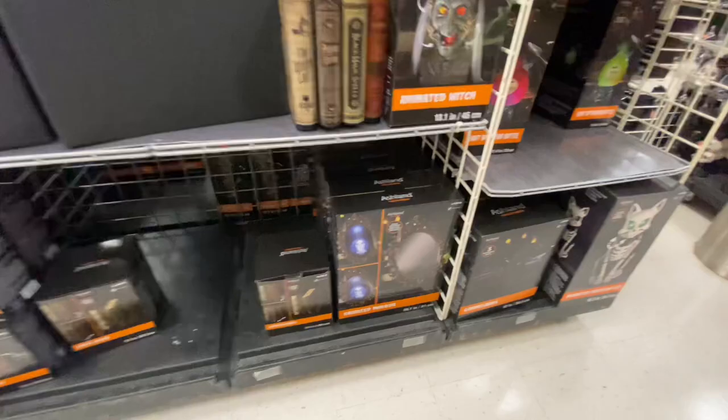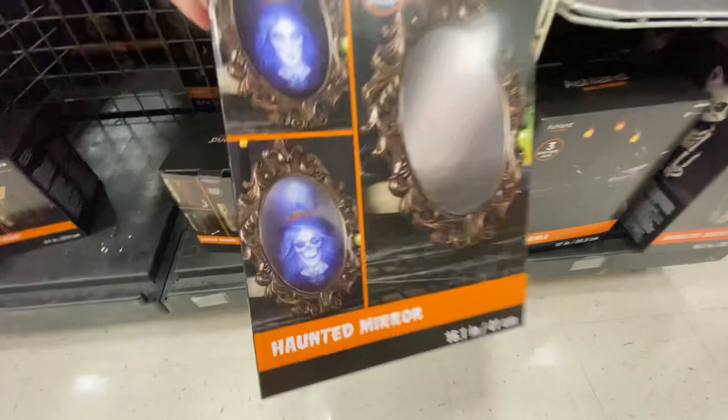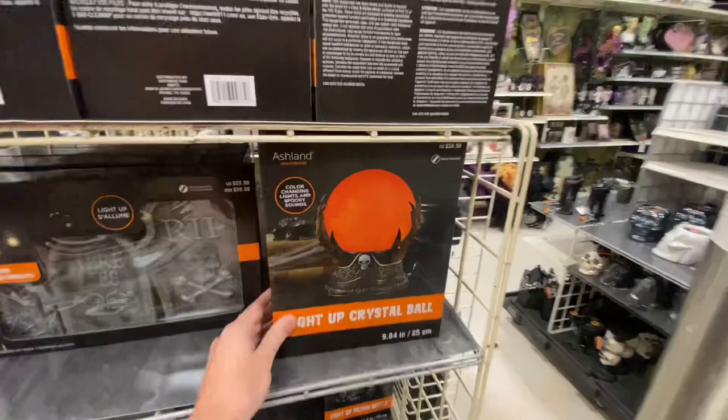Oh, look at the haunted mirror. See that? Oh, it turns into a skeleton. It turns into a skull face. Crystal ball.